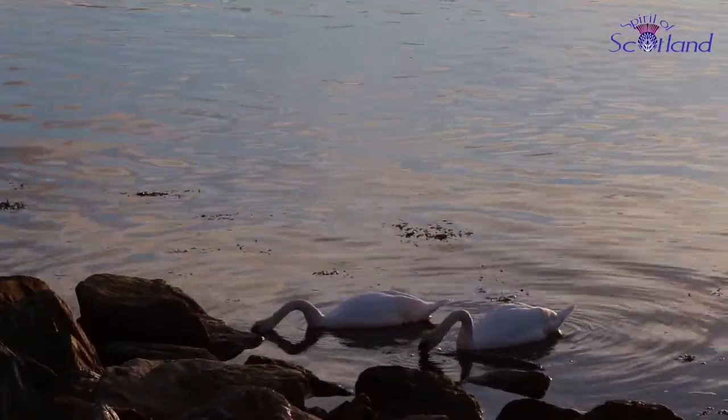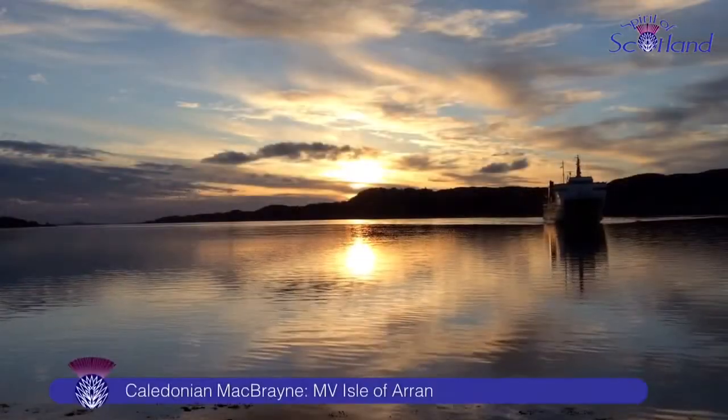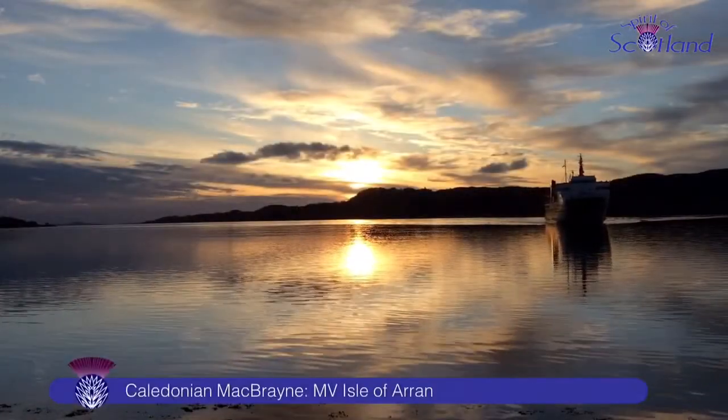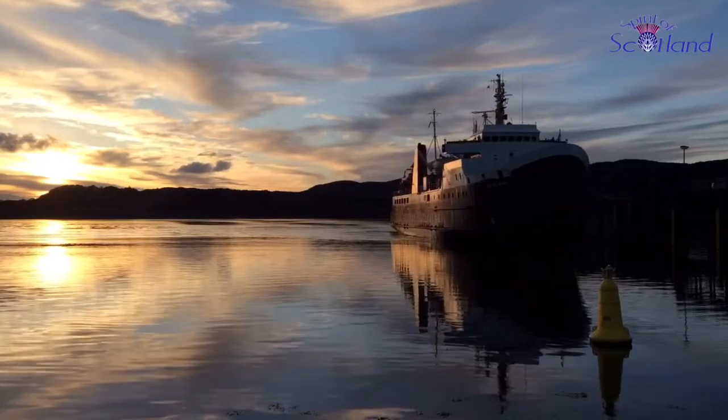Two boats operate from here, the Isle of Arran and the Finlaggan, and with 9 distilleries in Islay, there's nearly always whisky on board. But you can't get onto the vehicle deck during sailings.